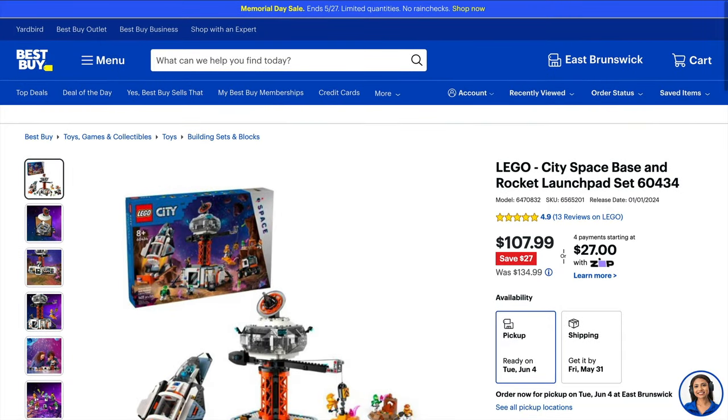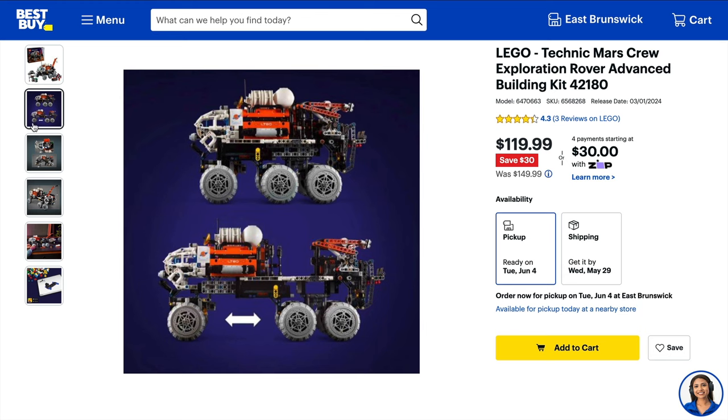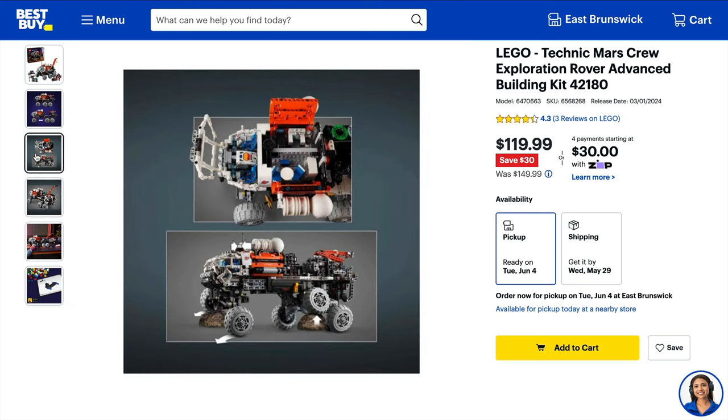Of course, if you do like the space but want something a little bit more challenging, one of my favourite sets of the wave from early this year was the Technic Mars Rover. It just does so much. It's a good size build. It looks really cool. Normally $150 down to $120.